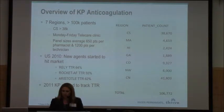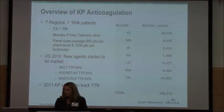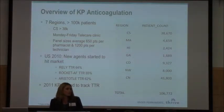So today I'm going to talk to you a little bit about where our regions are for Kaiser Permanente and how many anticoag patients we have across the region. But since I practice out of Southern California, I'm going to focus currently on the information in Southern California. We do service as a whole over 100,000 patients on Coumadin, but out of that, 38,000 is from Southern California. Southern California does practice Monday through Friday telecare, and our panel sizes average about 650 per pharmacist and 1,200 per technician.